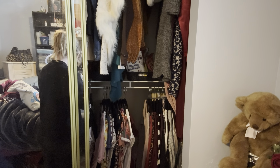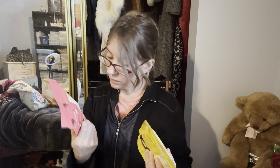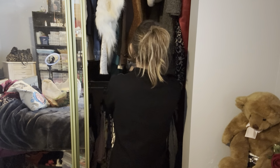I'm gonna put 1 bag, the rest in my closet. And then I have 2 more of the True Fruit banana and chocolate and strawberry and chocolate bites. These don't have any ingredients in them, like there's pretty much nothing there. So he lets me have these. Yeah, when it comes to dried fruit, I can have as much as I want.